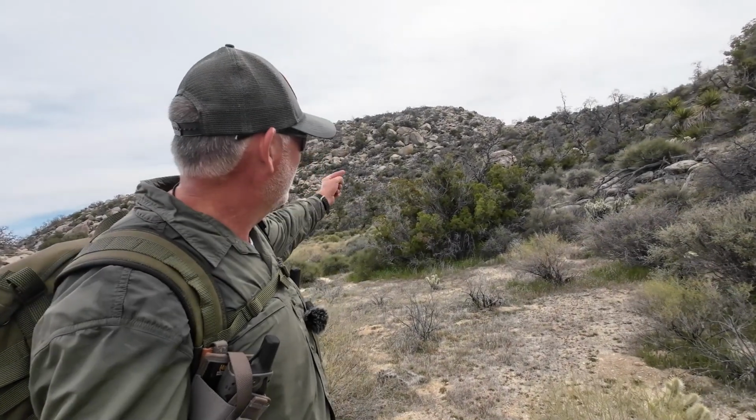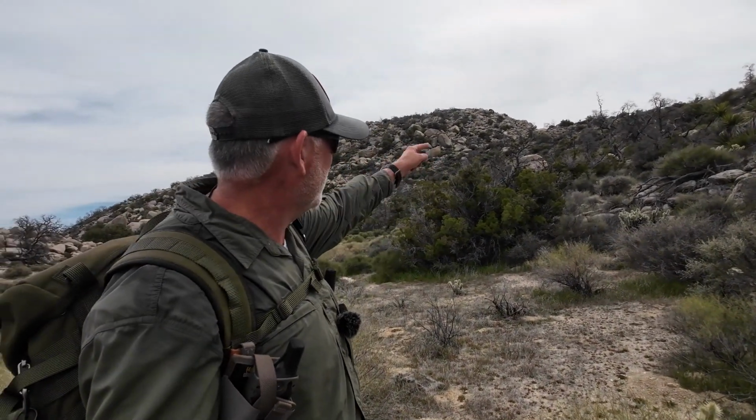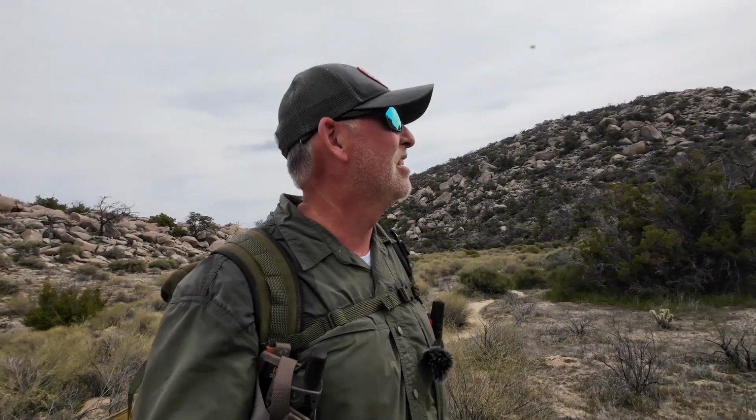But according to the GPS, I'm getting real close. So I probably got to go over here. It looks like, according to the map, I work my way to the right to that notch and go up from the right side. So we'll see. Oh, who knows? Maybe it's another false summit. But I'm getting tired now. It's a little harder than I thought it'd be for a 5-mile round trip hike, you know?